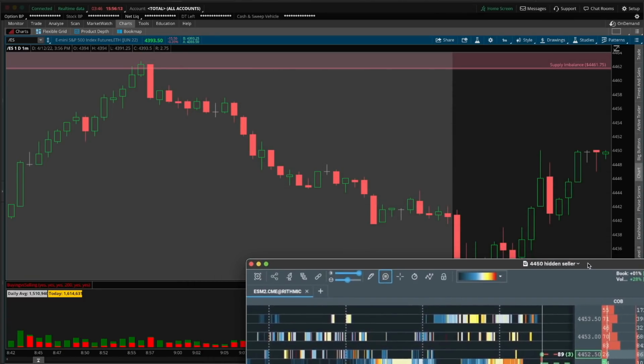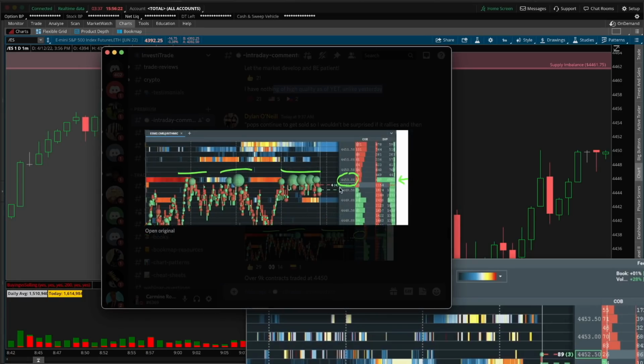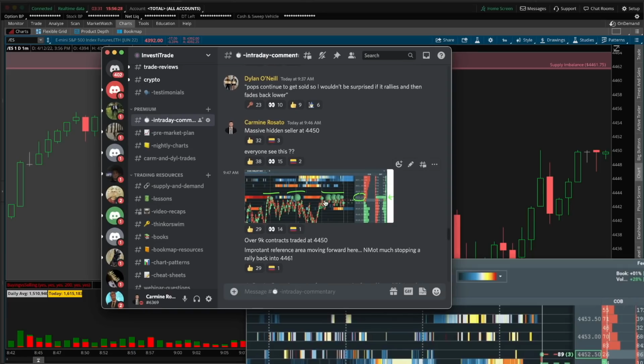Now, at this point, really what I was focusing on was posting the intraday commentary tab here. Massive hidden seller at 4450. Everyone see what's going on here. Posted that update. Over 9,000 contracts. And I said, this is an important reference area moving forward. There's not much stopping a rally back into 4461.